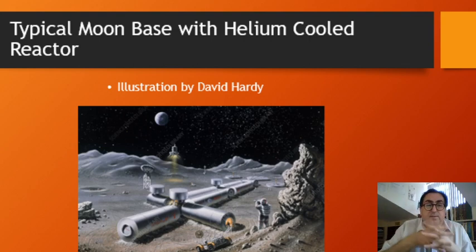So this is a typical moon base with helium cooled reactor. You would put it into the opposite end of the moon base, connect it as a power supply. It could be used for a variety of methods, and it would allow mankind to have a footprint on Earth.